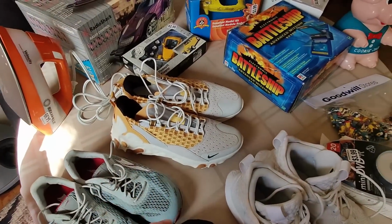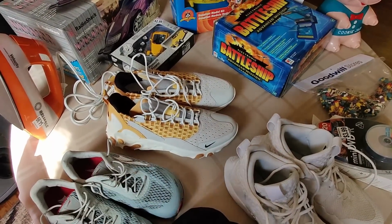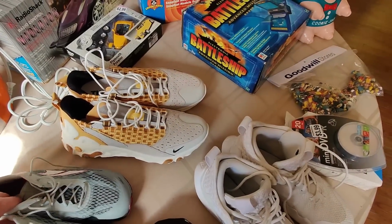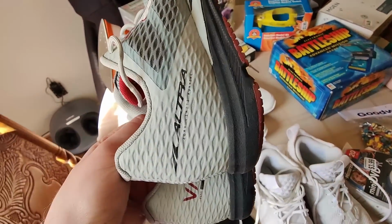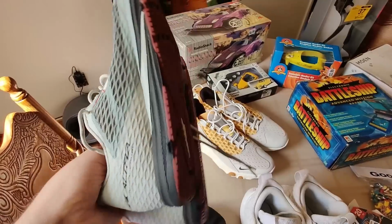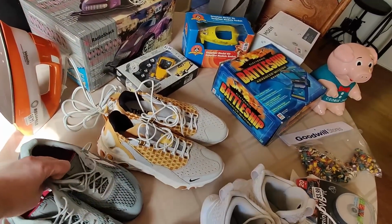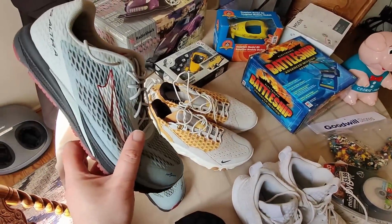They had other pairs of shoes that were used and beat up, like Pumas they wanted $25 for. Again, I don't know why these are only priced $14.99, but I'm glad. And then for $5, I got this nice pair of Ultra shoes. These are actually in great condition. Usually I find these really beat up. But for $5, I think I can sell these for at minimum $30.